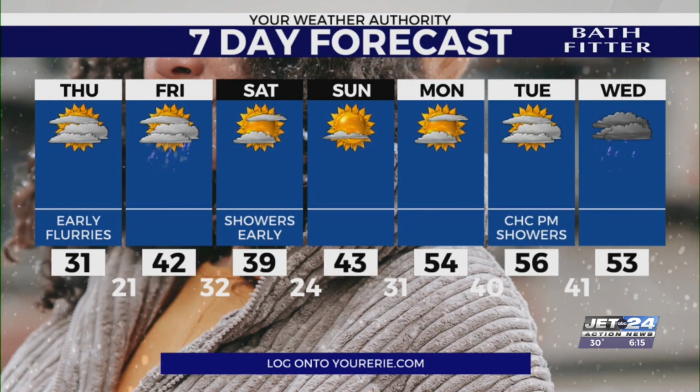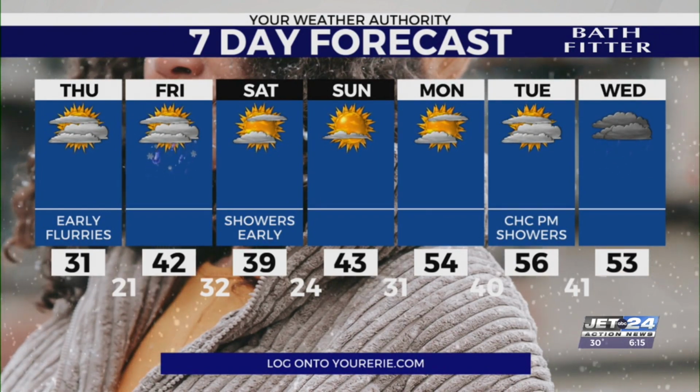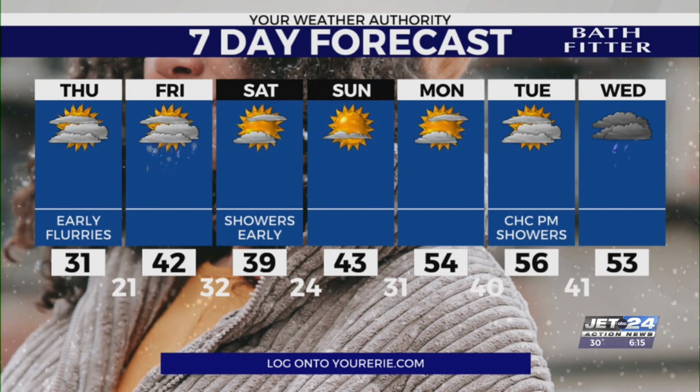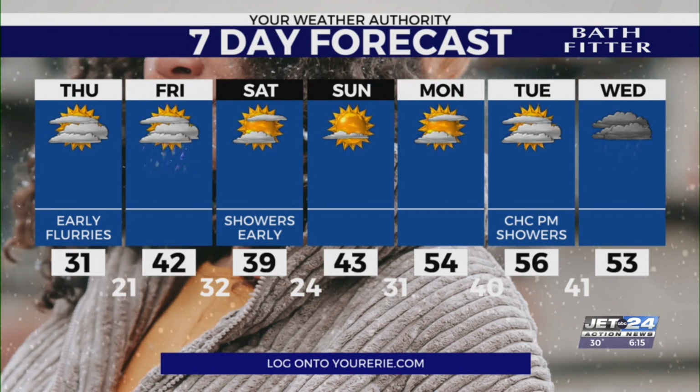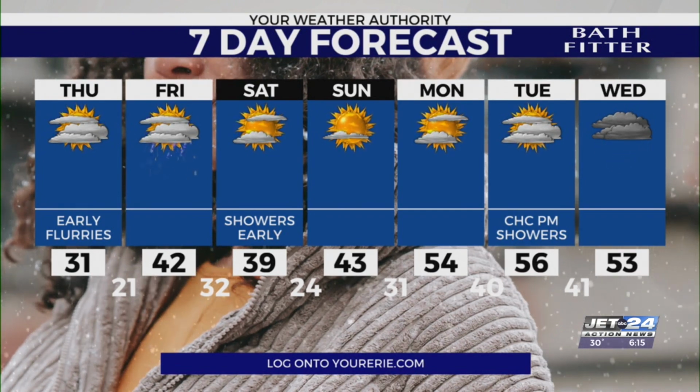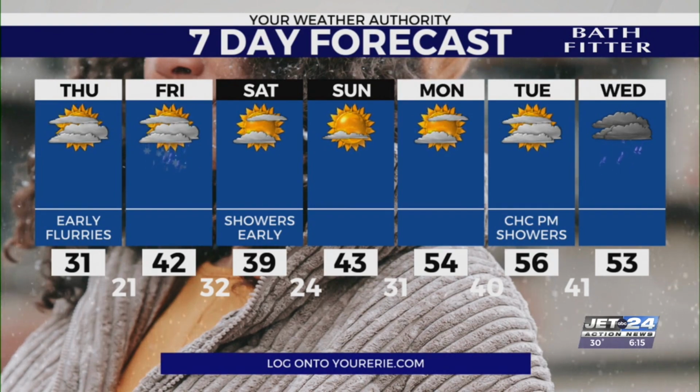Friday, late day rain, 42. Showers end early Saturday. And then we go up. Sunday looks dry, and so does Monday, 43 and 54 respectively. Showers late Tuesday into Wednesday. Those are rain showers with highs in the 50s those days as well.